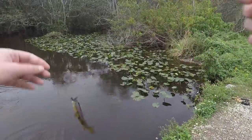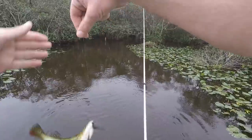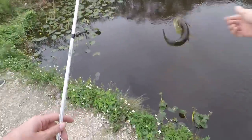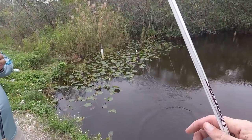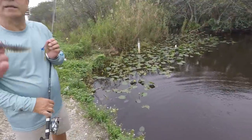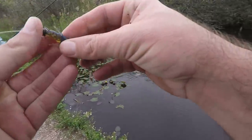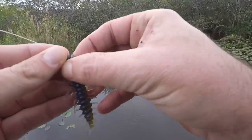There he is. A little peacock. Man, these guys, there's so many fish in there. I've had so many little hits. A little peacock. What are they called? Hellgrammites. It's a Nikko. Nikko is the brand. They're from Japan. Okay. But Nikko's the brand, right? Yeah. Nice. They're really, really tough. I use them for creeks and bass fishing, and they'll kill it. Smallmouth, really good for it.